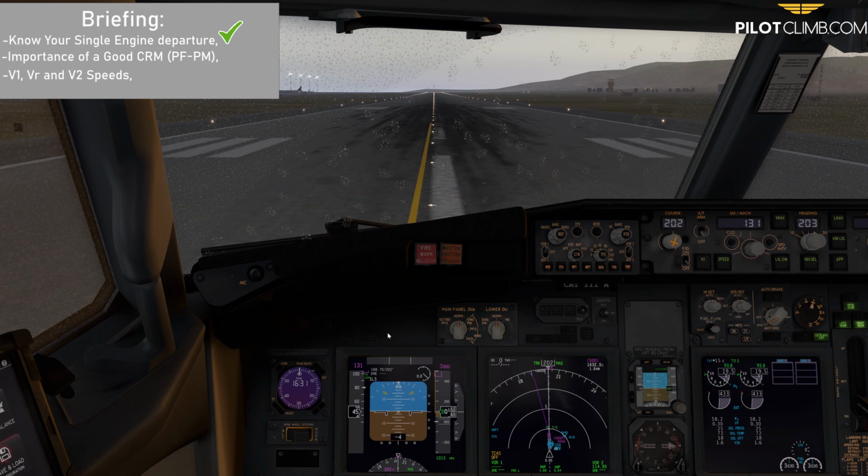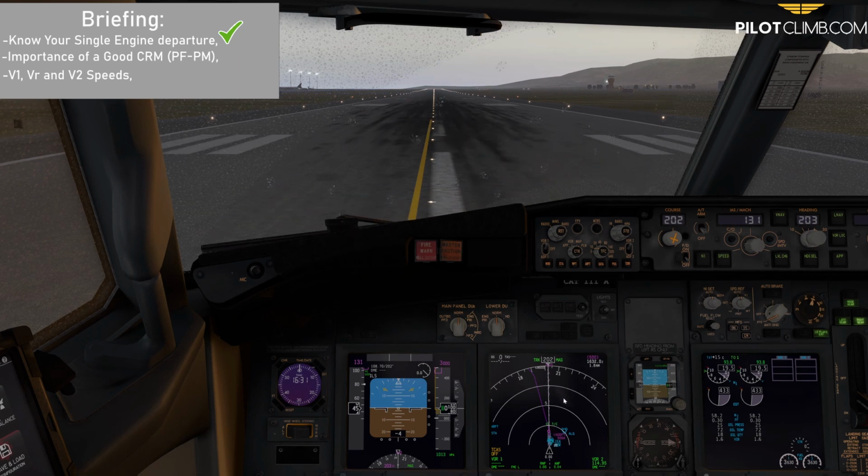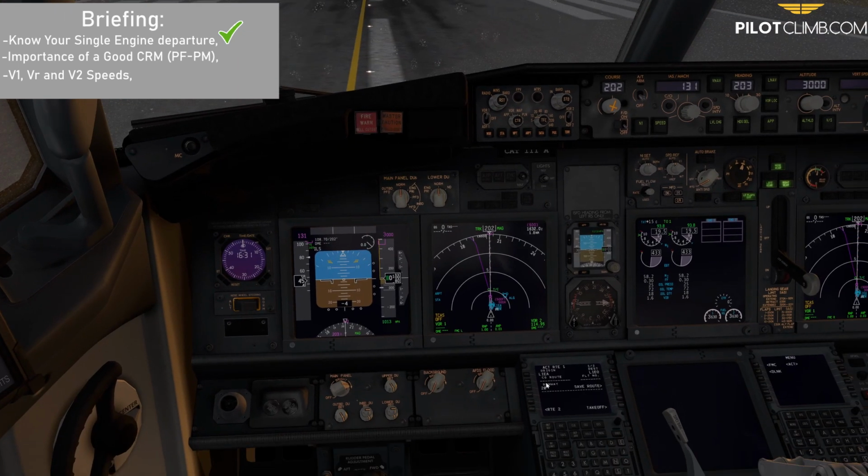In this case, as you can see, guys, this is a flight from Alghero to Olbia. We are in Sardinia, where I'm from. The magenta line is the SID, the departure. The first thing is that when you have an engine failure, you don't really want to follow the SID, because with one engine out performance you might not be able to comply with the altitude restrictions. So what are your options?